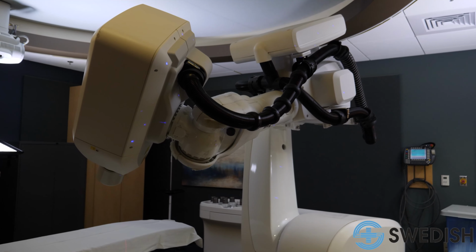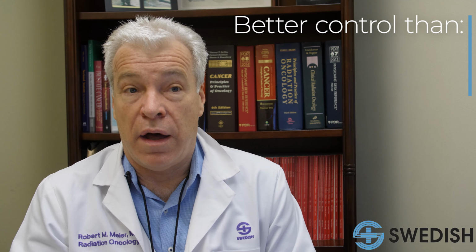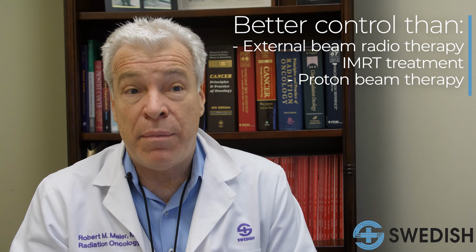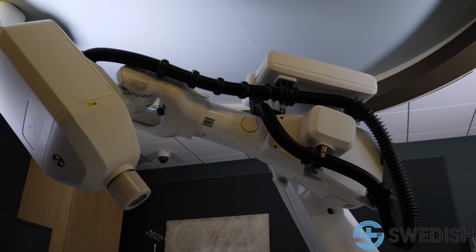We've looked really carefully at the outcomes with the Cyberknife, and what have we found? We found that it delivers superior cancer control compared to conventional external beam radiotherapy or IMRT or proton beam therapy. But in addition, just as important, the Cyberknife has fewer long-term side effects.